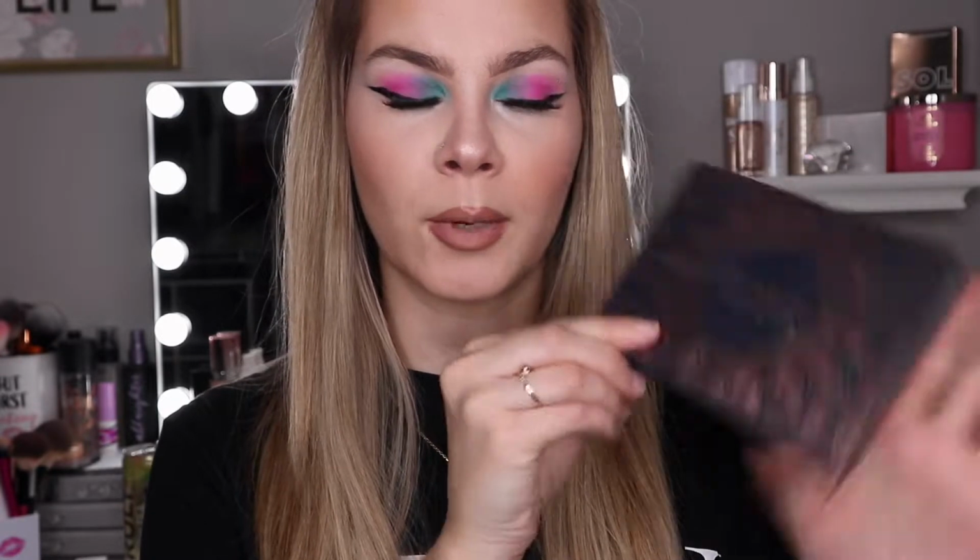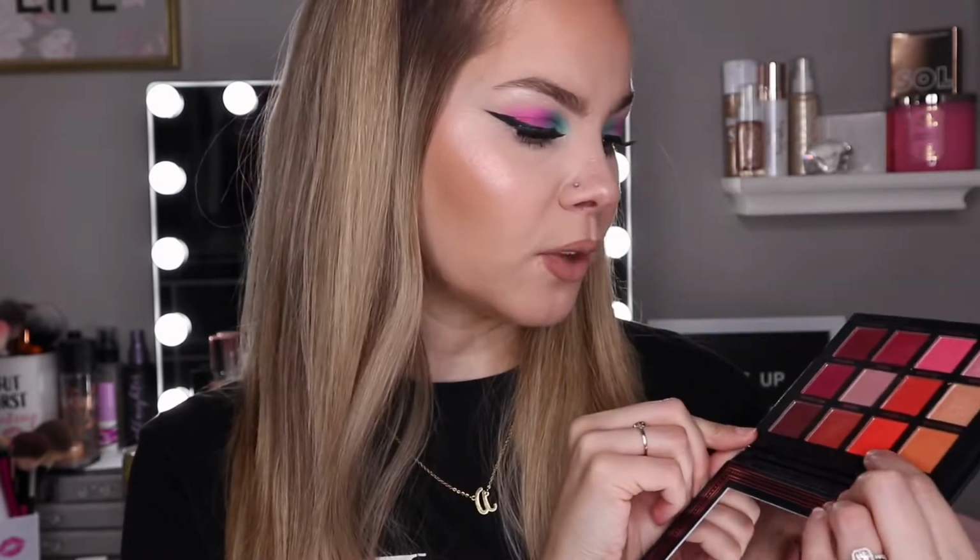And then I also have the Scarlet Dusk palette. Oh, the packaging is so pretty. This is more of a warm tone palette, which I personally love. I haven't used this palette a whole lot, but I do like the shades in here. I especially like this bright orange right here. I don't think I have anything quite like it, so I do keep this palette pretty much for this shade right here. I also got this one in a BoxyCharm as well. But yeah, so these two are really good. I like the formula on these ones.